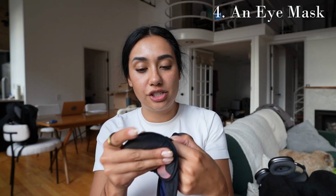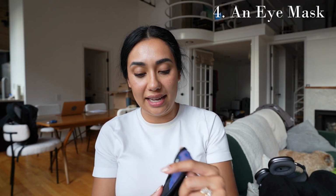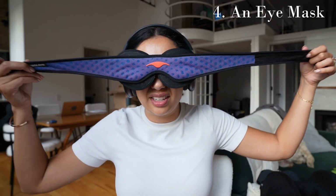So good. These are adjustable, so I can adjust where the eye cup is depending on my head. And the whole thing being adjustable by Velcro makes it really easy, because if I am sleeping with my AirPod Maxes on, I put it on the outside. So I put this on first and then this and then this.